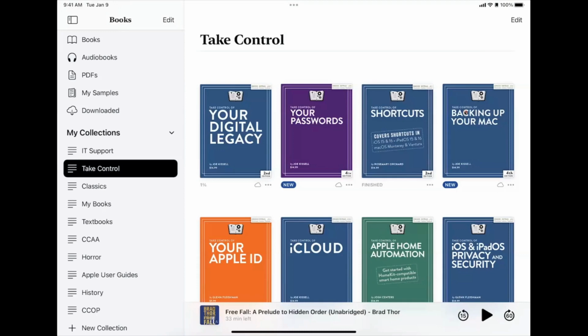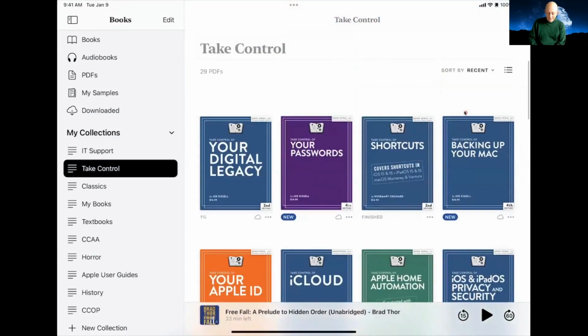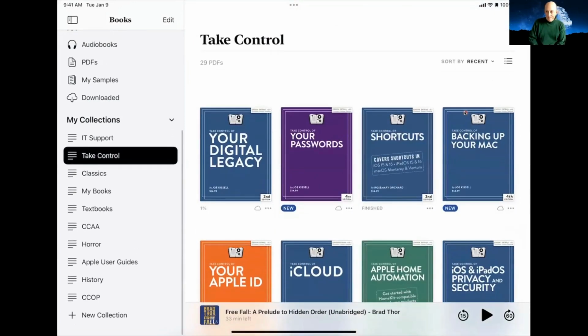I don't think they're going to charge you again to download the same book in another format. No, they won't. Give that a try. These are all what you're looking at here. These are all PDFs. Okay. Yeah.